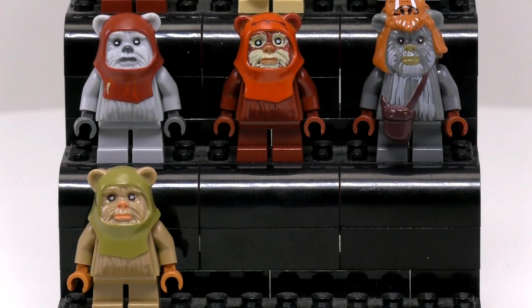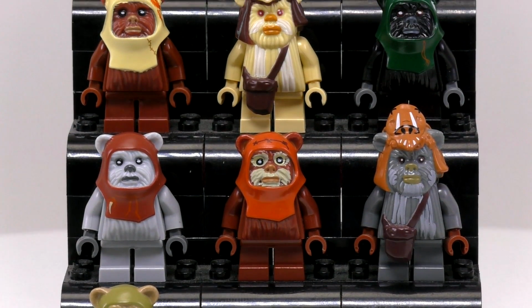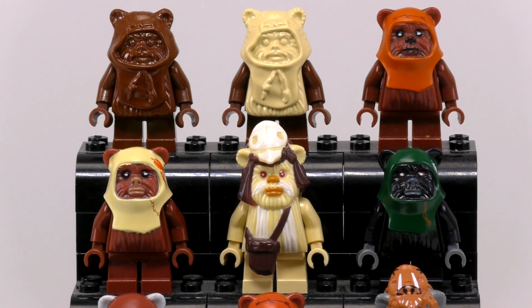And on that note, let's get into the collection review. I'm going to go through these guys chronologically from when they were released, what sets they came out in, and how much they are worth. And you can probably tell who these first two Ewoks are based on just how they look.